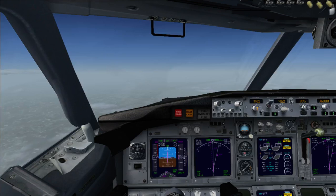2438, runway 18 Center, cleared to land. Cleared to land 18 Center, Delta 2438.